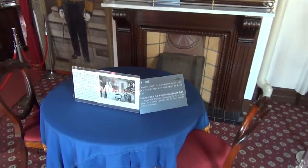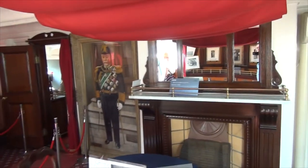Alright, so as soon as I just put everything away, I ended up accidentally discovering this room, which is the Admiral's stateroom. So this is where Admiral Togo did all of his cool stuff. So yeah, enjoy the super duper extended Omake. Stay tuned. So yeah, this is Admiral Togo's cabin where he did all of his cool work.